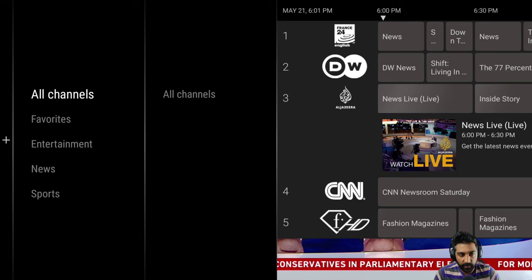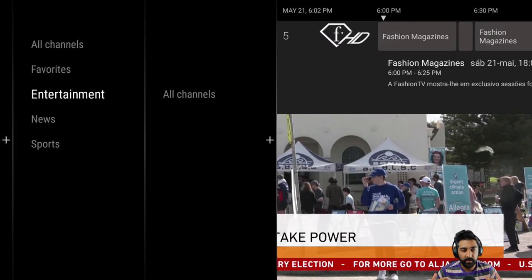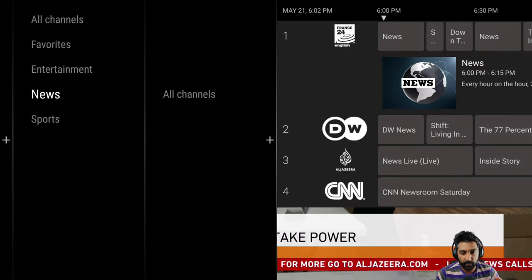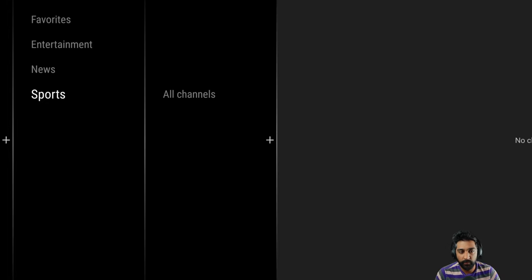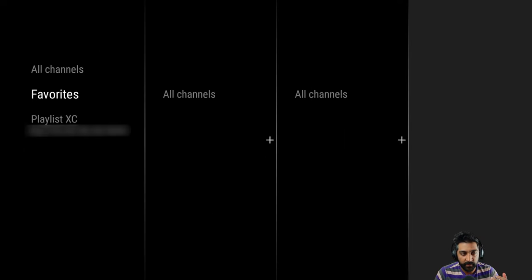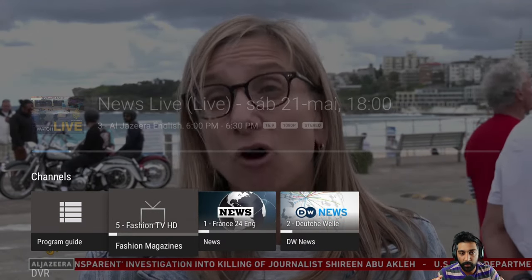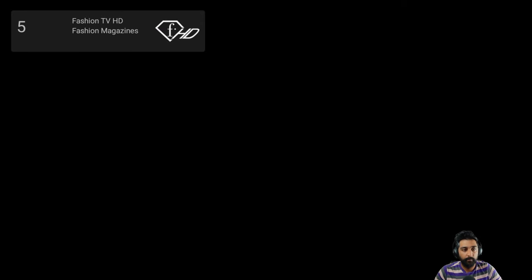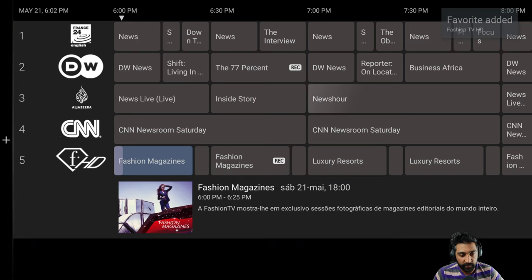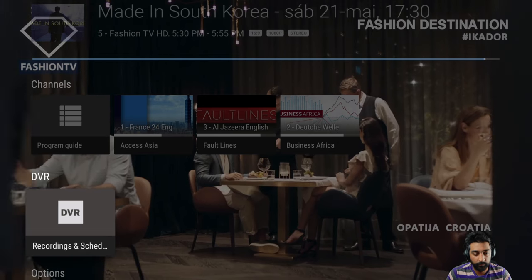Also, if you're in the TV guide and you move left, you can see the categories that are made in your playlist, and you can filter through your playlist to quickly find what you want to watch. You can add favorite live TV channels and multiple playlists, so you can switch between them if you've got them. That's only available on the Plus subscription. Long press and add to favorites. You can even edit the channel if you want to rename it.